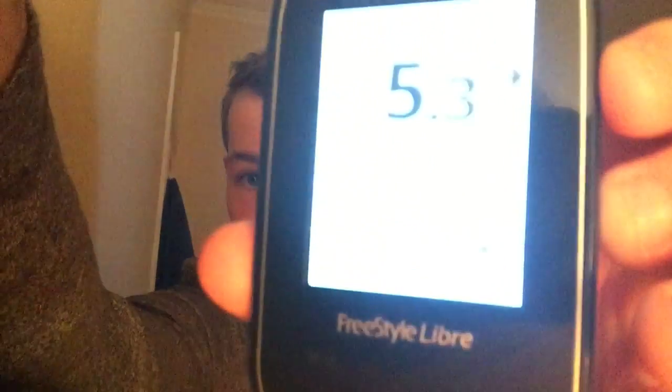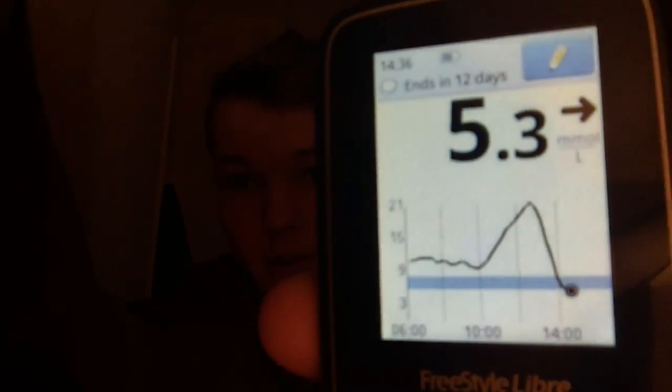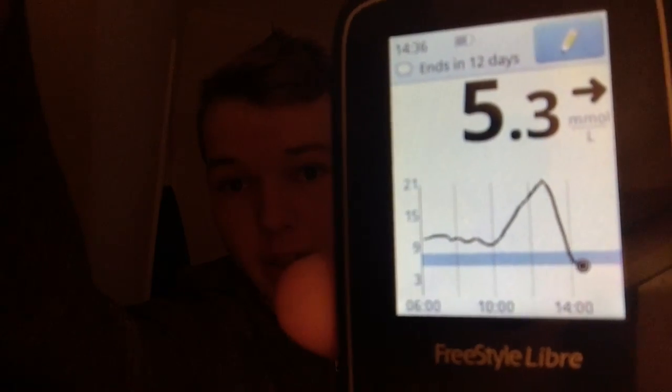Right guys, I'm just up from a nap. I was absolutely knackered after putting the big dose of insulin in with all the carbs and stuff. Just knocked me right out. So I'm going to check blood sugar levels now. Currently 5.3. So as you can see, it trended down normally and then seems to be holding.